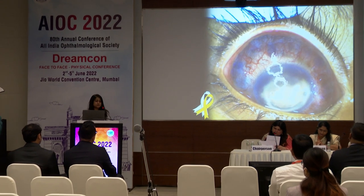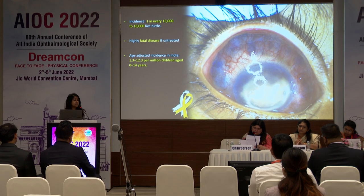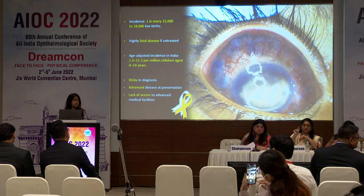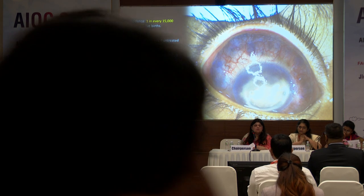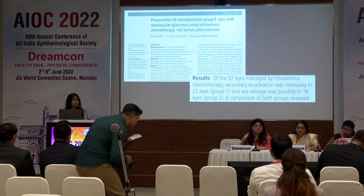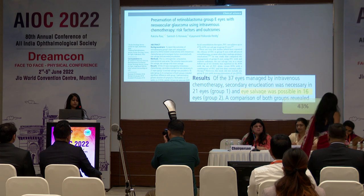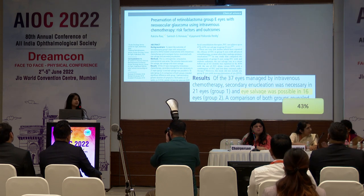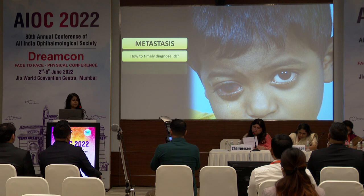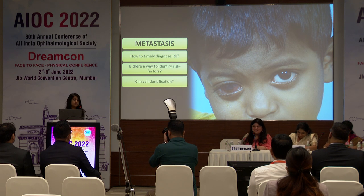So we all know that retinoblastoma has a significant incidence and high fatality rate if untreated. In Asian countries like ours, delay in diagnosis leads to advanced disease at presentation. Lack of access to advanced medical facilities is there, and we have absence of standard management protocols at all the centers. We have seen earlier that secondary enucleation treatment in advanced retinoblastoma cases led to 43% eye salvage, which is a significant number. But what about metastasis? What about how to timely diagnose retinoblastoma? Is there a way to identify the risk factors? And is clinical identification possible? So we went on to study that.